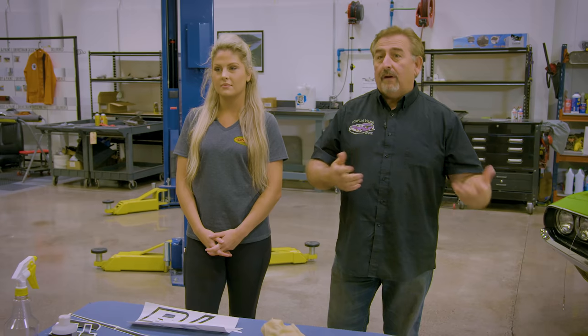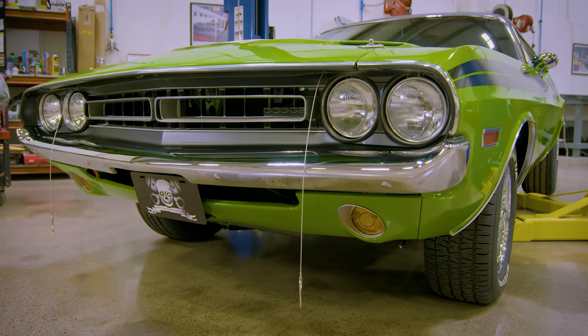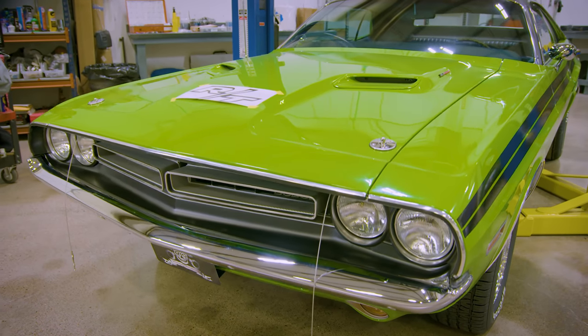Alyssa and I are just doing the final graphics on our 71 Challenger RT. It's our Gringo 383 formal roof. It gets the RT decal, all right? So we're gonna install this on it.